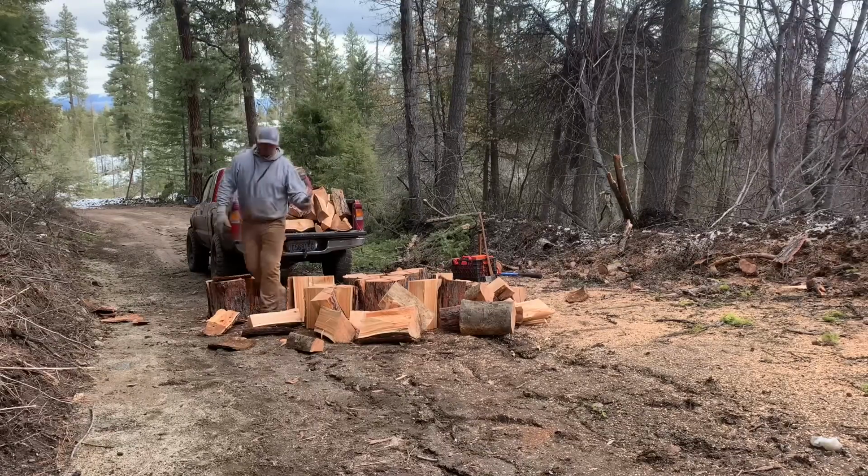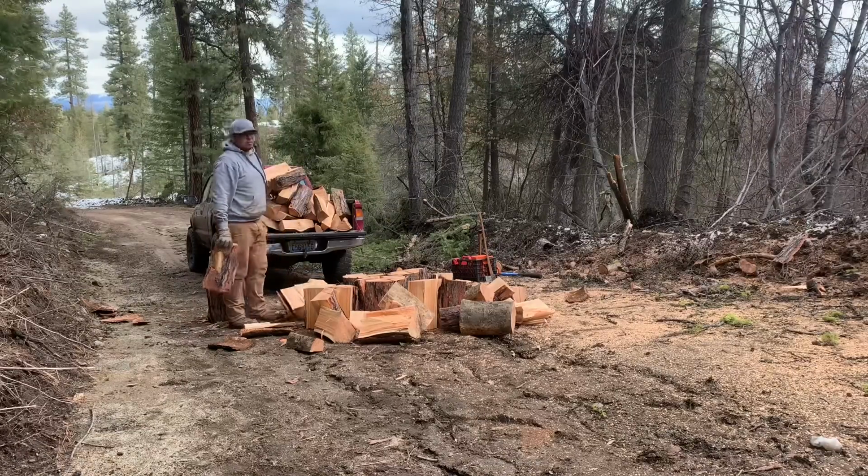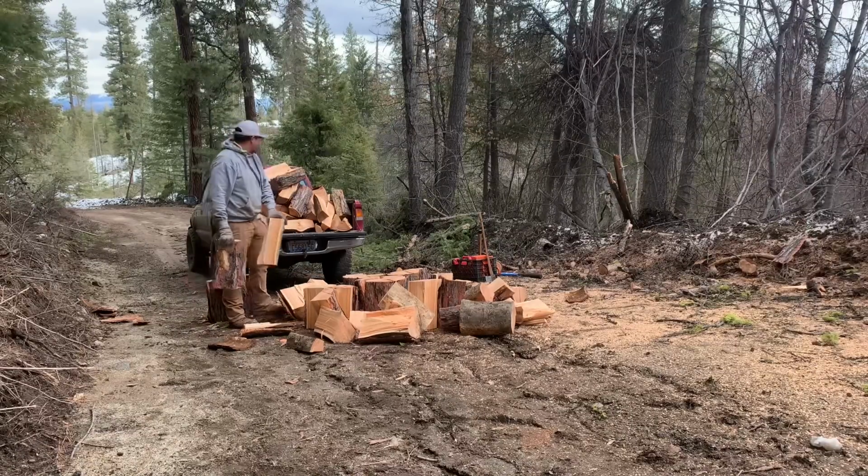If you're wondering where the Ford's at, it's at the house. I got the parts for it. I just need to find time to put the water pump in.